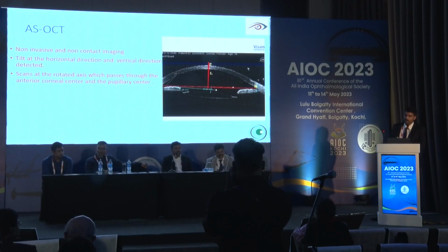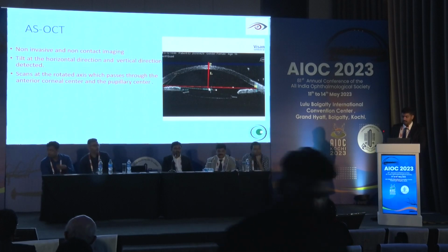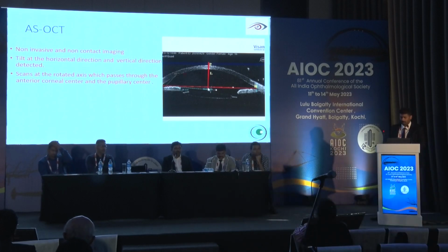AS-OCT, yes, again a great tool to actually measure tilts. Here you can see that the IOL has tilted by almost 150 microns, which is a huge tilt. Here you can actually visualize that one haptic of the IOL is probably in the sulcus and the other in the bag.